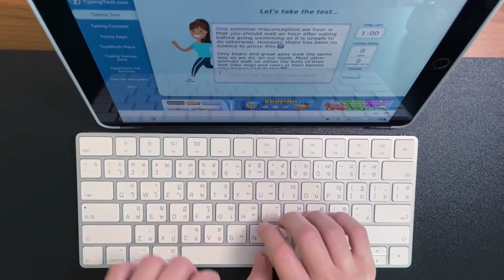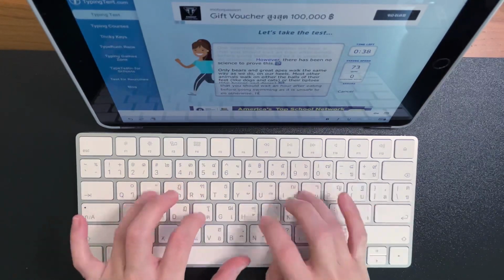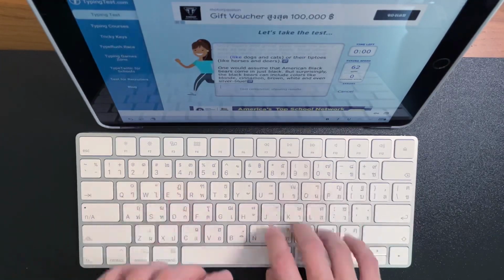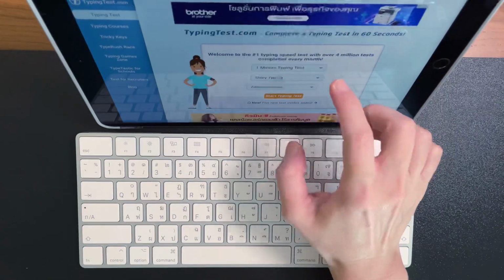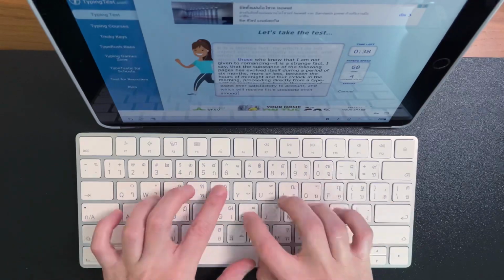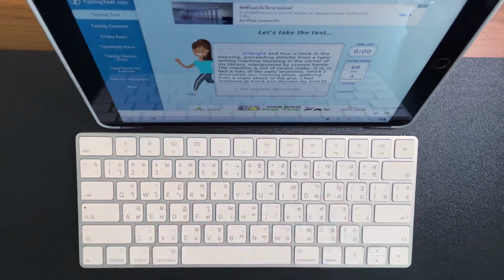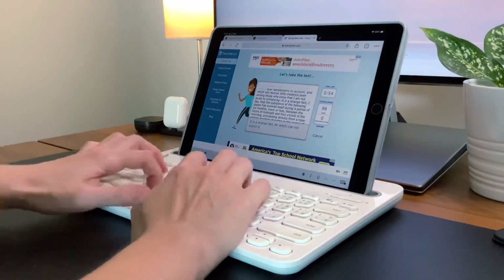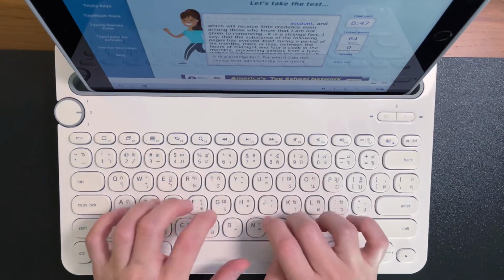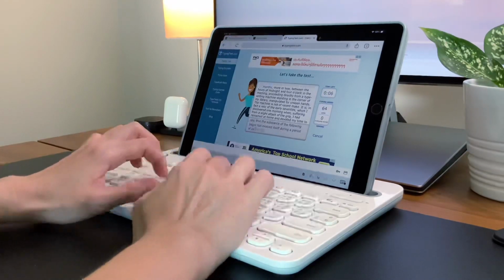Coming in at second to the last place is the Magic Keyboard, where I average very close to the K380 at 64.75, almost 65 words per minute. Second fastest is again a surprise to me, as I wasn't expecting that I will type faster on the K480 than the Magic Keyboard. Well, it's not a big difference, but still. On the K480, I average almost 66 words per minute.